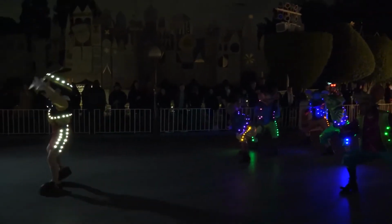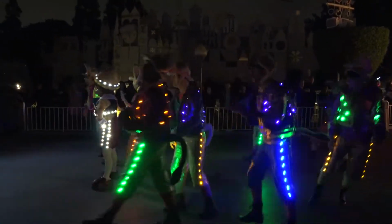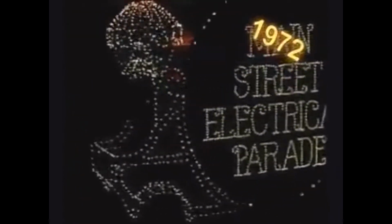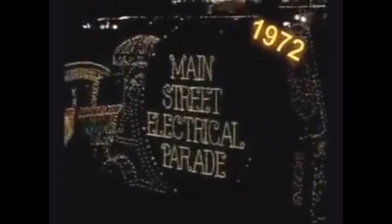Okay, so what were the original floats and sections for the original 1972 Main Street Electrical Parade? Because it's not what you probably know it as nowadays. It's definitely different in 1972. So we had the Blue Fairy starting things out. We've got some toy soldiers. We've got a Disneyland logo float that was there at the beginning. The Casey Jr. train is there pulling a big drum behind it that has the good old name of the Main Street Electrical Parade. Then on top of that, we have a few other sections.